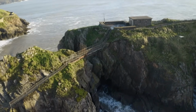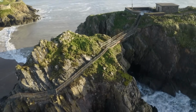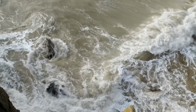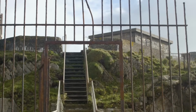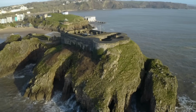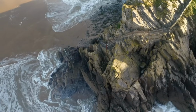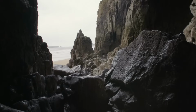This windswept outpost sits at the junction of the Celtic and the Irish seas. The island is magical, you know, it's got secrets, got lots of history. The little promontory itself is about 600 odd feet in one direction, 200 in the other, and it's a limestone bit of rock, very easily weathered away with water, so you get all of these sea caves.